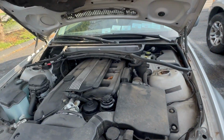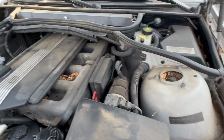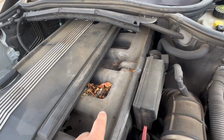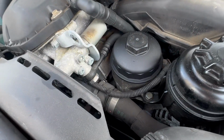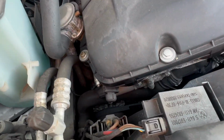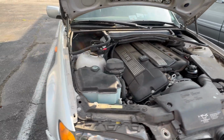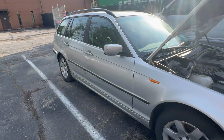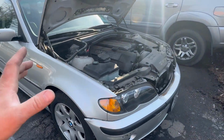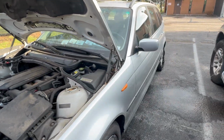Just pop the hood. I mean, it's got some mouse house stuff going on. It's got original radiator hoses. I don't know. It looks pretty decent in here. I don't have a key for it, so we're not going to be able to hear it run today. I'm going to have to get one from BMW. It's going to be the easiest course of action. But I am going to go grab a jump box so we can at least power this thing on and see how many miles are on it, because I am excited.